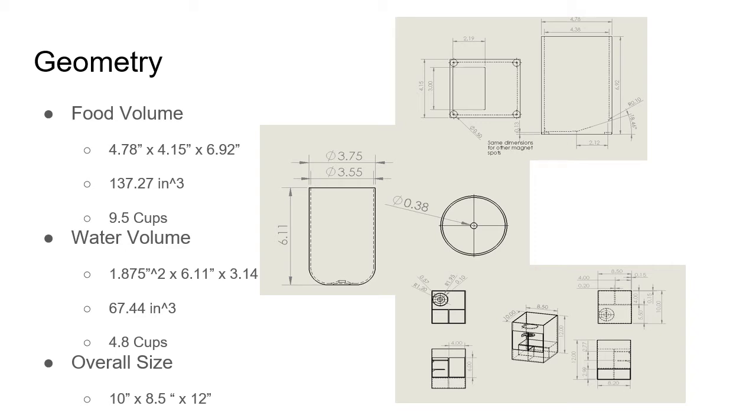The water volume is a 3.75 diameter tank that is 6.11 inches tall, and we equated the volume to be 67.44 inches cubed, which is roughly 5 cups of water, which also would last an animal for an entire week.